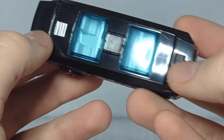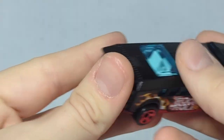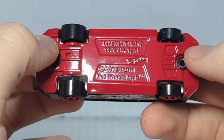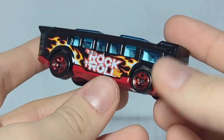On the top of the bus, you can see the seats on the inside, which looks really cool. Little air vents and fire escapes. And then on the back, you got the rocket boosters that all school buses have. I mean, come on, those are standard issue nowadays. And there on the bottom, you have Hot Wheels High. So that's pretty much the entirety of that one there. Neat little Hot Wheels car, I guess.